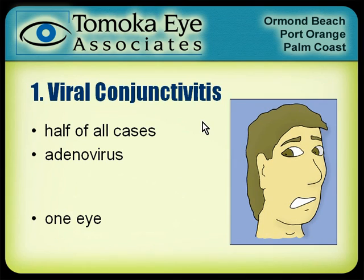So viral conjunctivitis, by far the most common cause of a pink eye. Basically come in with very red eye, can be very irritated, hurt a lot, maybe a little sensitive to light. At least half of all cases, it's usually caused by adenovirus, which is one of the causes of upper respiratory infections or the common flu. So viral conjunctivitis, it's kind of like getting the flu in your eye. So you're not getting the flu in your chest or your head, you're getting it in the eye.